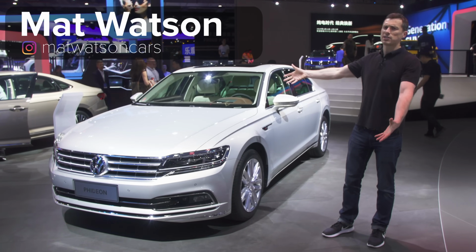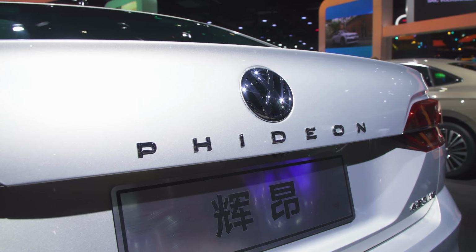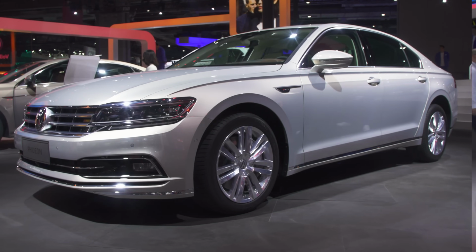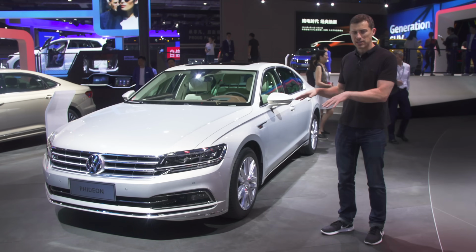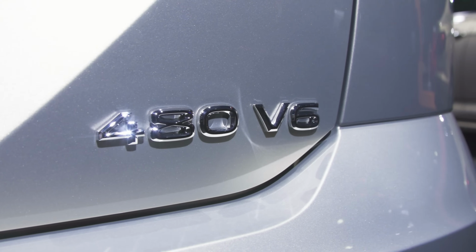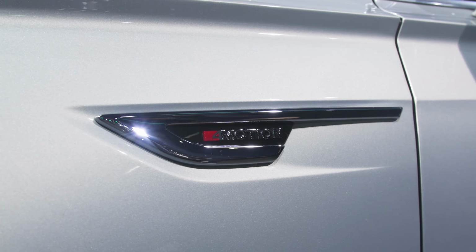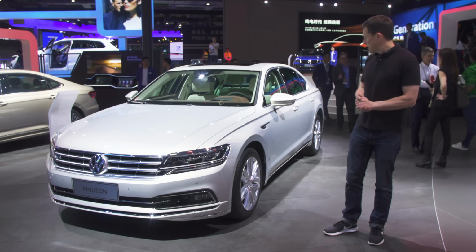Behold the spiritual successor to the Volkswagen Phaeton. Now it's actually called the Phaeton. It's a Chinese market only car, so they build this here in China. Underneath the skin, it's pretty much an Audi A6, though the engine, the 3-litre supercharged V6, is one of VW Group's older engines. They don't use it in their more modern cars in Europe. It's a big old thing, this.